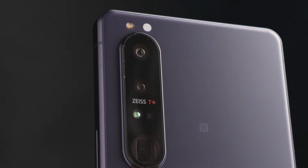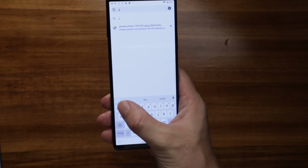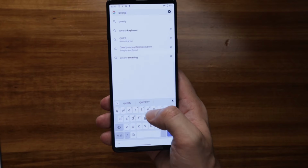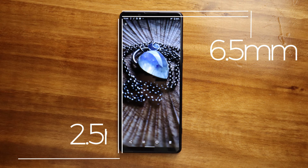Overall, it has a modest, high-quality look without being flashy. The matte finish on the back and the sides gives it a nice grip, and it feels nice and weighty in your hand. The long shape of this phone means you can use it with one hand. I can reach the keys here with my thumb, and it makes life a lot easier. And my hands are not even that big. The bezels on this phone are not too thick and not too thin either. I think they're just right.